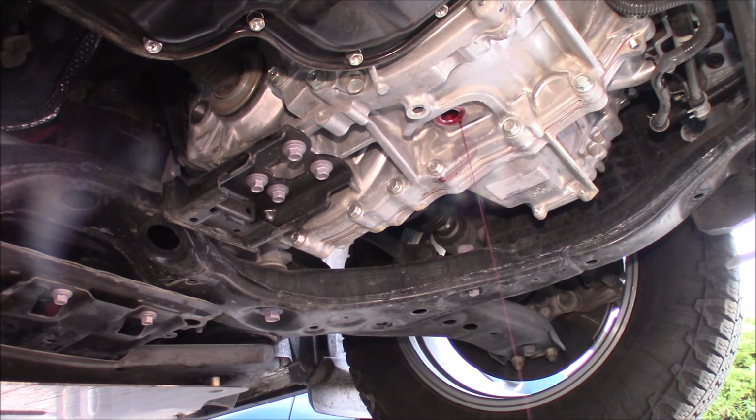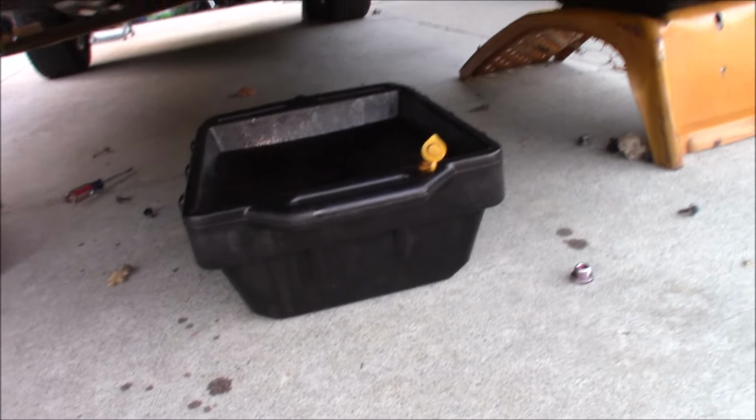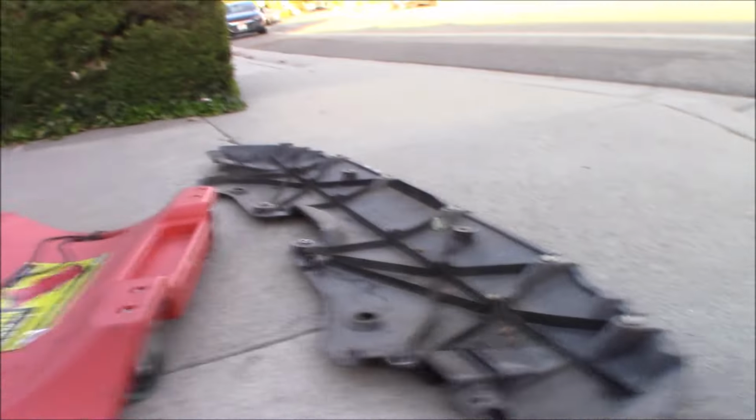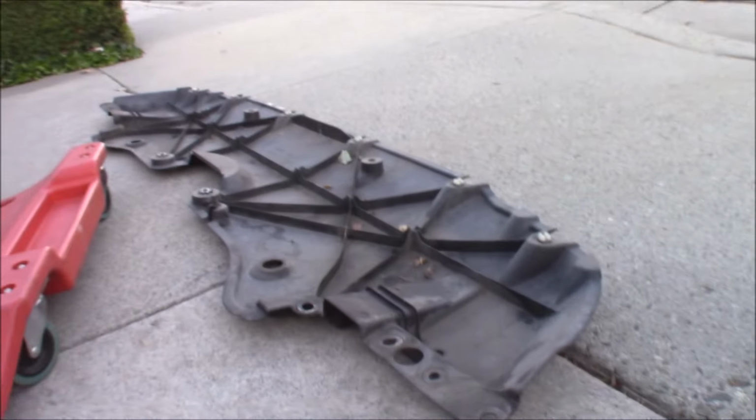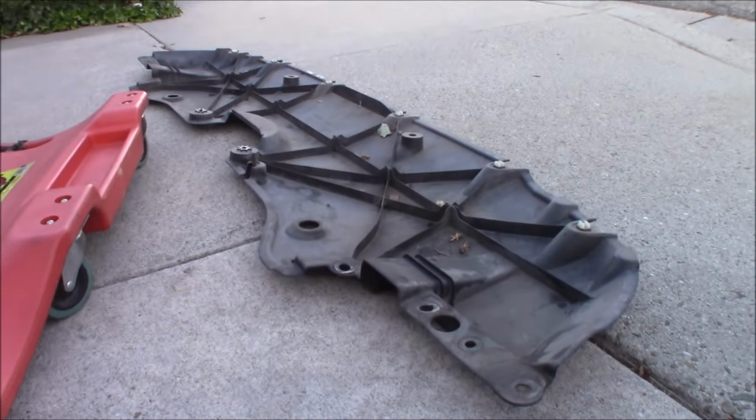Okay, so I'm gonna let that drain for like 10 minutes. This would be a good time to change your oil too, because the oil pan is totally exposed. Okay, I'm gonna let that continue to drain all the way, and in the meantime, I'm gonna go clean these covers. They've got all sorts of dead bugs and rocks and stuff on it, so it's a good opportunity to clean up.